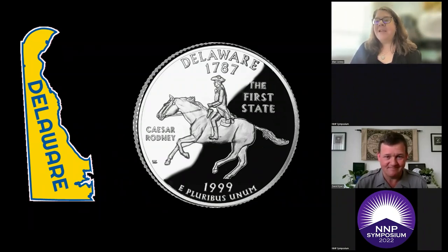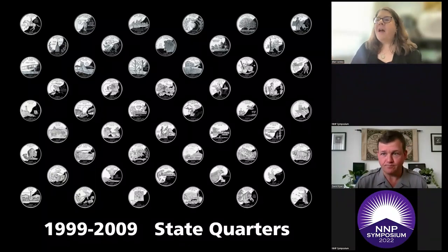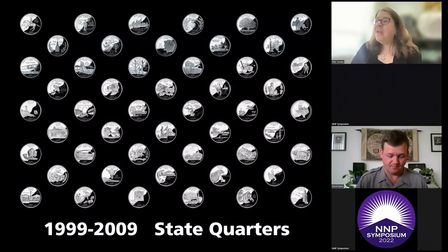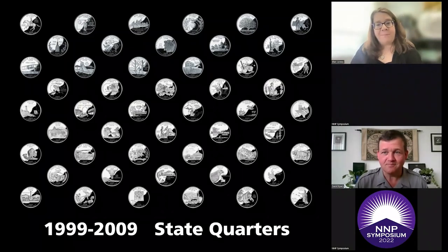And the state quarter program ran from 1999, with coins issued every 10 weeks, all the way through 2008, and then extended to Washington, D.C. and territories in 2009. It was very successful for the Mint because a lot of people collected these coins, and it introduced coin collection to a whole new generation of coin collectors. Early projections suggested that perhaps the Mint would make a profit of about $3 billion from coins being taken out of circulation by collectors. But by 2018, estimates of profits hover around $6.3 billion, plus about $136 million in profits from numismatic products that got created from these coin designs.